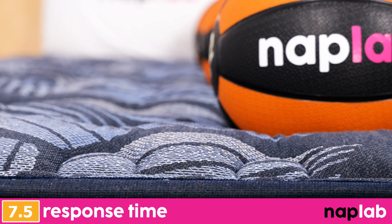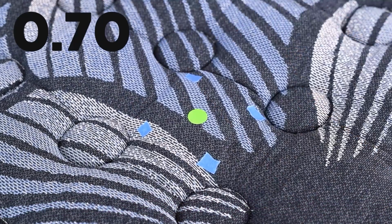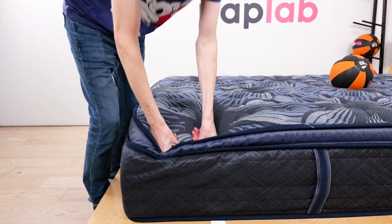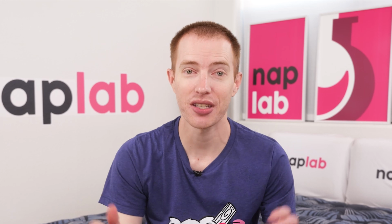To test response time, we place a 12-pound medicine ball on the mattress. Once it's fully at rest, we then quickly remove it and objectively measure the amount of time it takes for the mattress to recover and resume its original shape. A faster response time is better, as quicker responding material layers better adapt to your changes in movement and prevent any type of a stuck feeling.